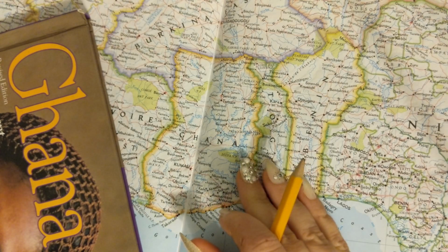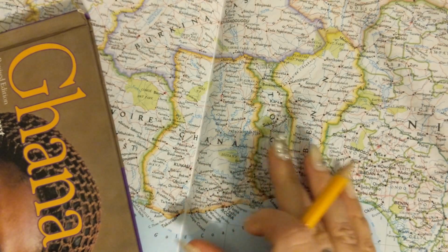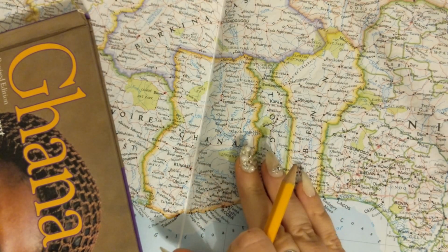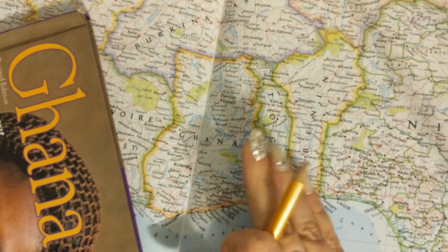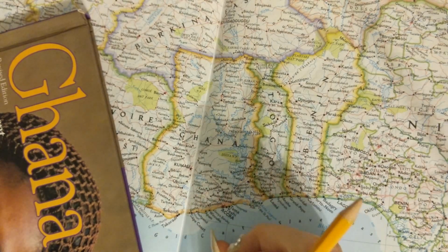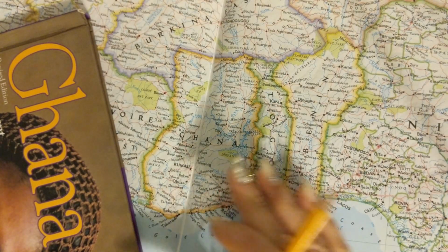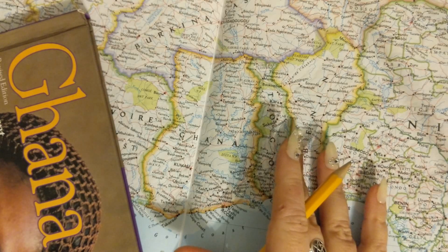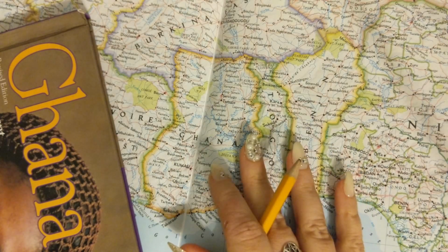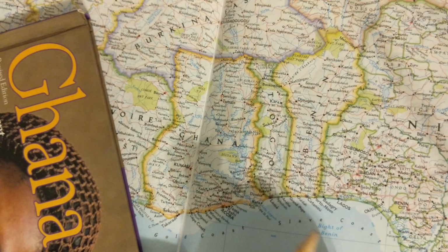And in 1951, they held elections, and Nkrumah was elected to the parliament. During that election, he was actually in prison for speaking out against the British and for pro-independence. So they had to let him out of prison after that election because now he was an elected official. And by 1952, he was elected the Prime Minister of the Gold Coast.